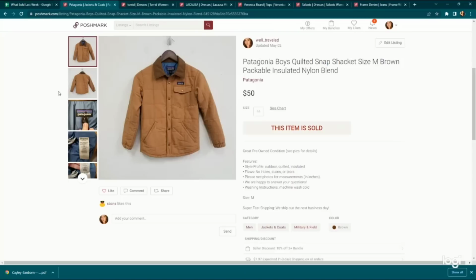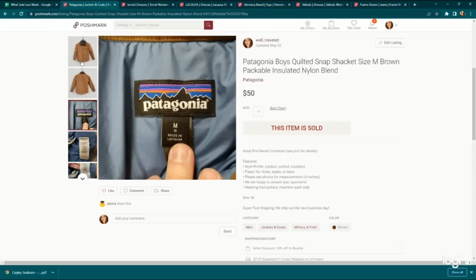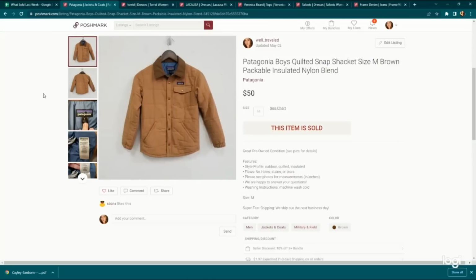Here's another Patagonia item. This one really surprised me. The only reason I found this is because it was on a new rack. This is a Patagonia Kids boys quilted jacket. This was in immaculate pre-owned condition. Snap quilted, like a barn coat looking jacket. I only paid $4.99 for this because it was a kids item. We listed it for $60 on Posh, took an offer of $50, and that sold pretty much immediately.